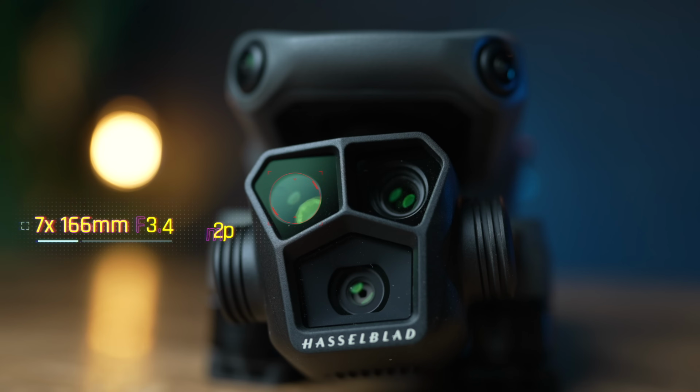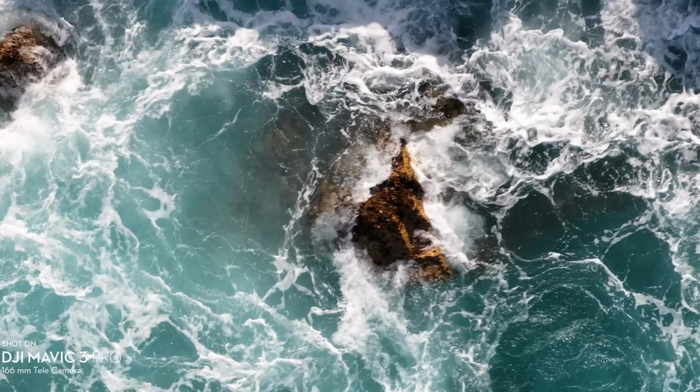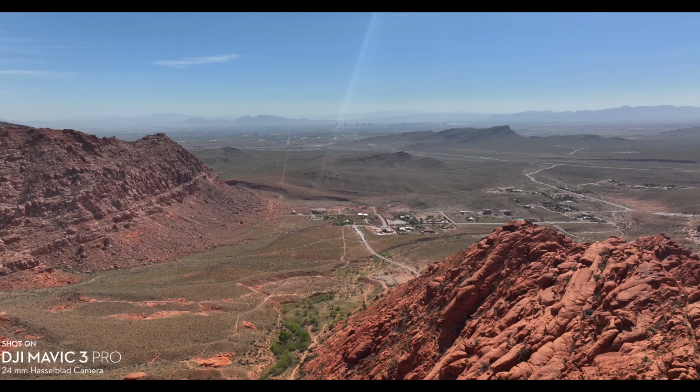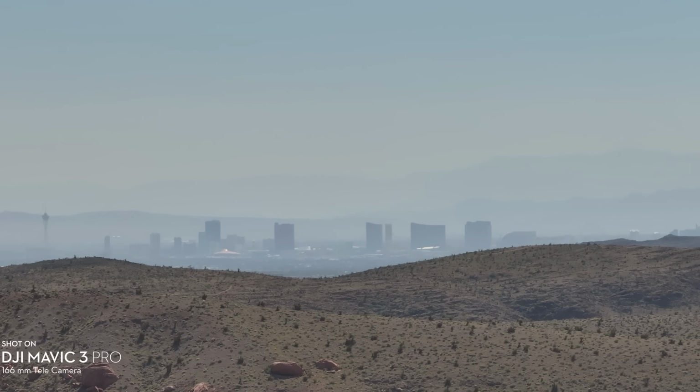So the 7x is a 166mm equivalent, so it's better than the actual Mavic 3s. It's also better because it's an f3.4, it's 12 megapixel and it can shoot up to 4K 60. So over the water I can really zoom in and it just still produces lots of nice details and colours. It just looks remarkable. And even this landscape shot now, I can zoom in at 166mm and you can see here the Vegas Strip from really far away. So having all three of these is a huge advantage to creators. It's literally like a toolbox in your drone.